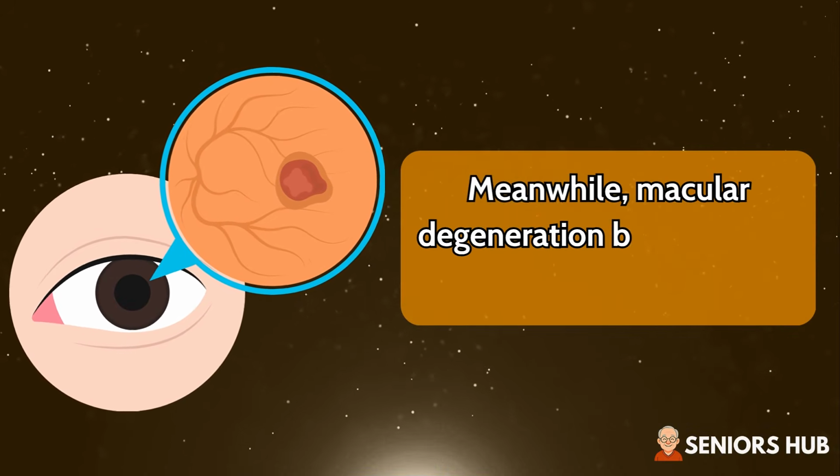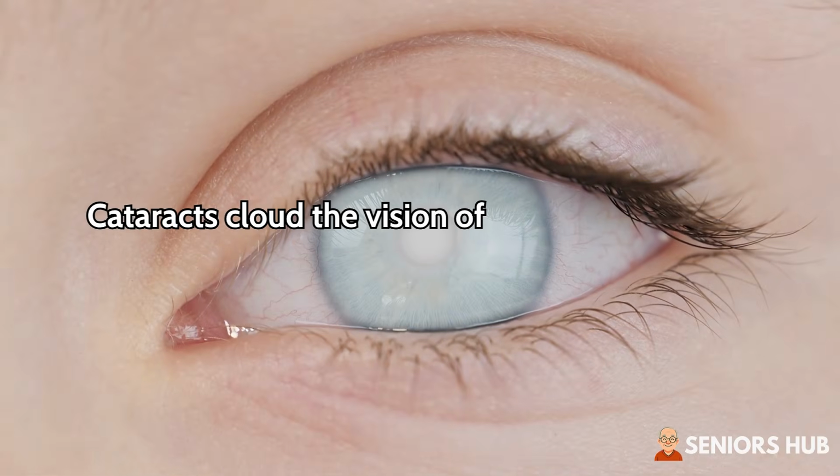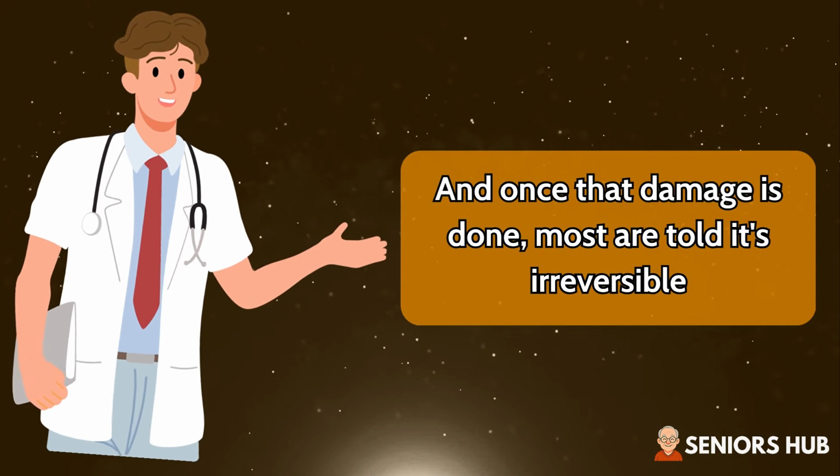Meanwhile, macular degeneration blinds over 11 million Americans. Cataracts cloud the vision of more than 50% of people over 75. And once that damage is done, most are told it's irreversible.